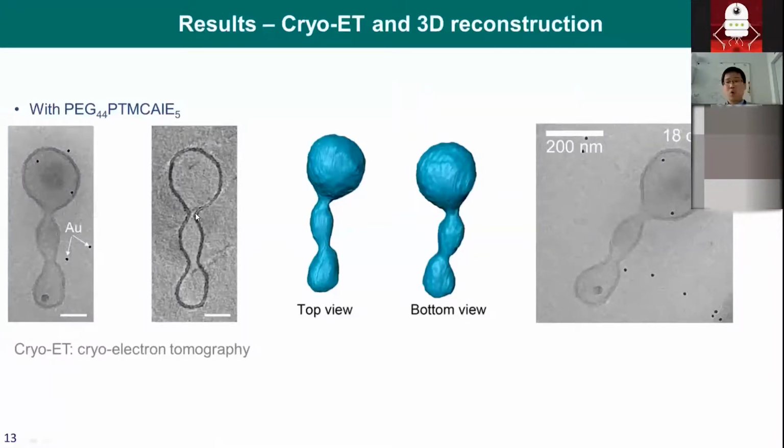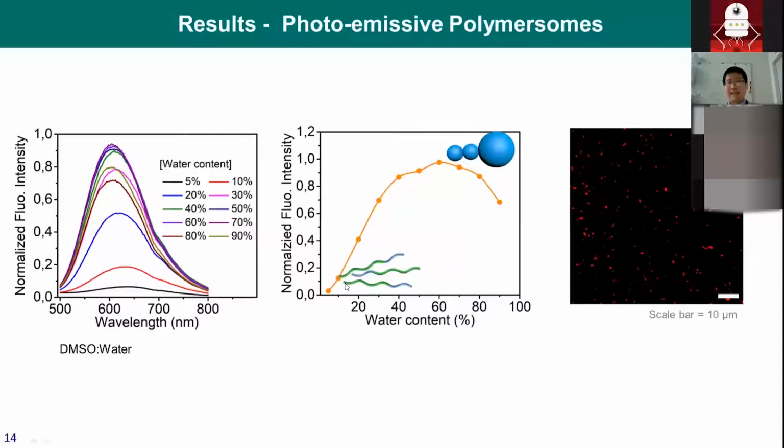And then we also investigated its photoemissive behavior. The photoemissive behavior is verified by measuring the fluorescence intensity in a mixture of DMSO and water. As you can clearly see here, in a large portion of DMSO, the polymer dissolved, and thus it does not show much emission. With an increased amount of water, the emission has a strong boost, which is because of aggregation-induced emission.